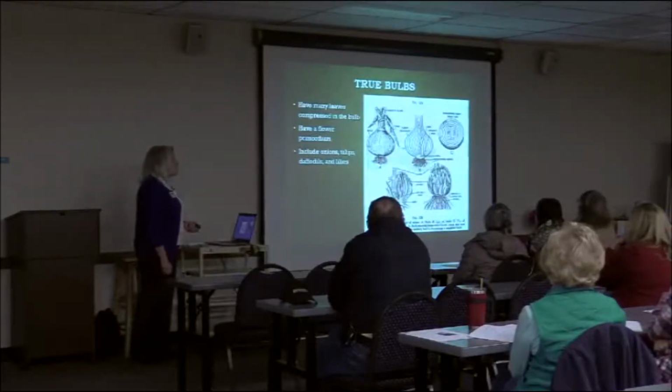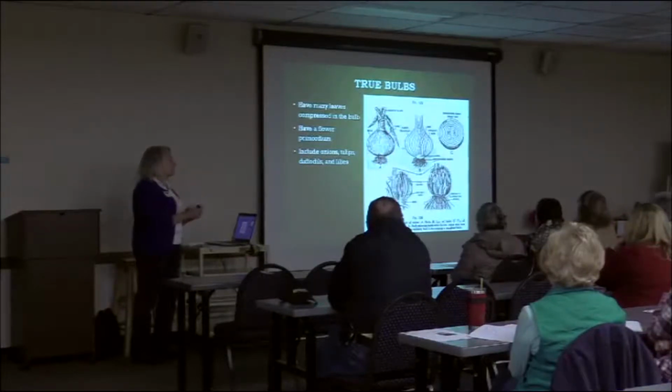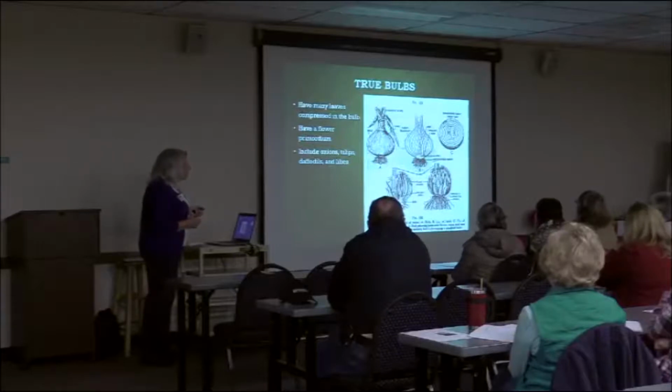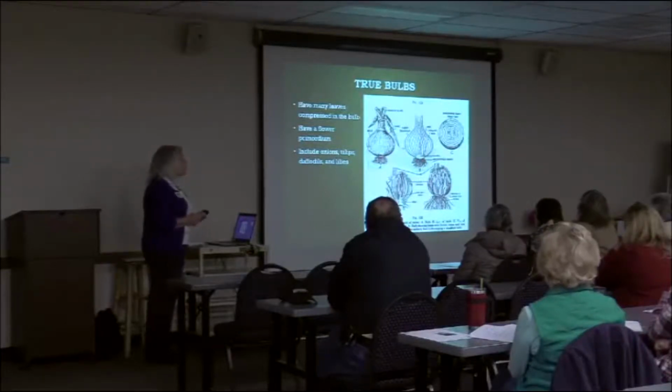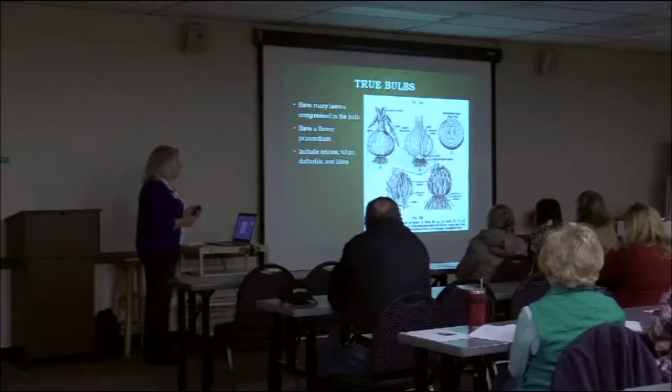True bulbs have many leaves compressed in the bulb, and they have a flower primordium. That just means that in the middle here, this is actually the flower. It's right here in the middle, waiting to come up, and it includes onions, believe it or not, tulips, daffodils, and lilies.